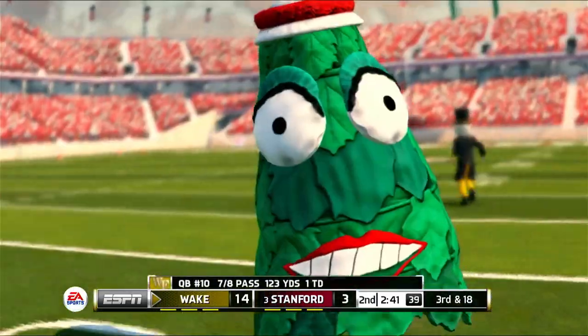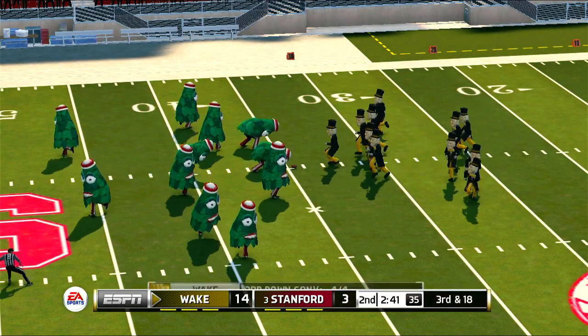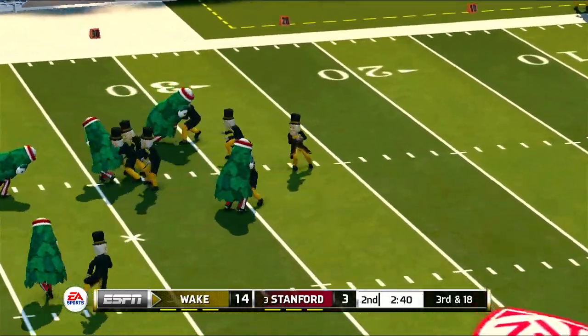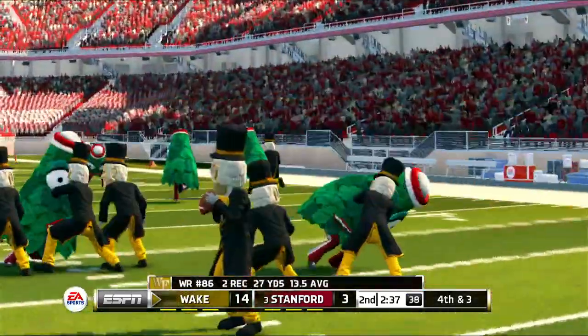Throws it away. Brad, I just think this quarterback's got to do a much better job of being able to read that defense and make quicker decisions. And especially when the defense starts to get pressure, you've got to either get rid of that football or check it down or take off and run with it. Steps out of bounds around the 50-yard line.